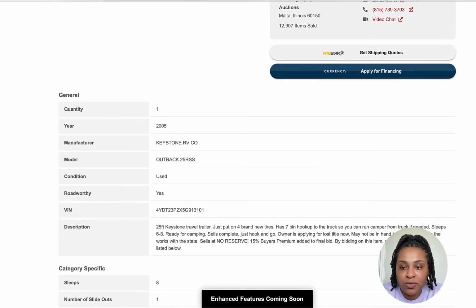So it tells you that the owner is applying for the lost title now. So there's a lost title. The owner is trying to get the lost title, it may not be in hand at auction. So you have to take into consideration that you may not be getting the title at auction, okay? Which is very important to have. It says it's in the works with the state. Do you trust that? I'm not sure.